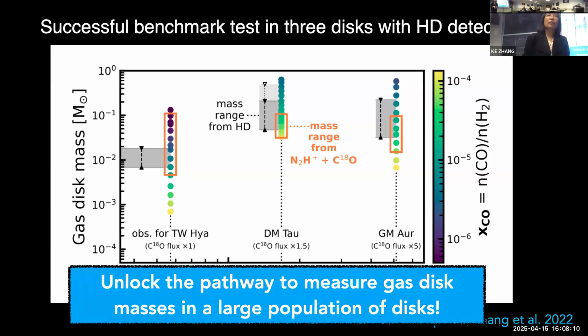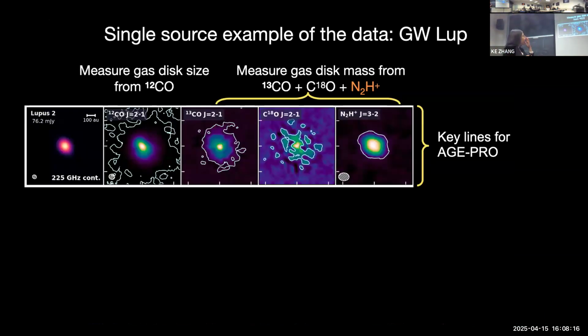get the CO flux and N2H+ line flux with ALMA for a large number of disks. So that was the foundation for H-Pro, particularly for the observations.